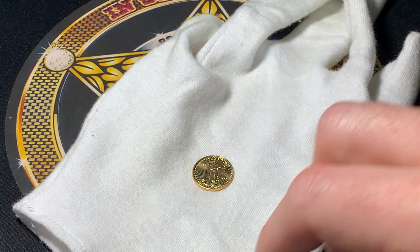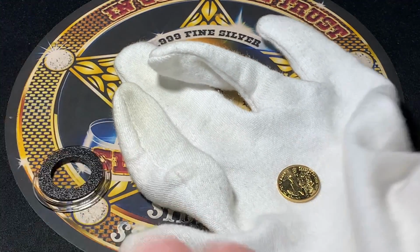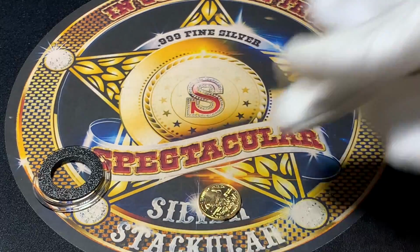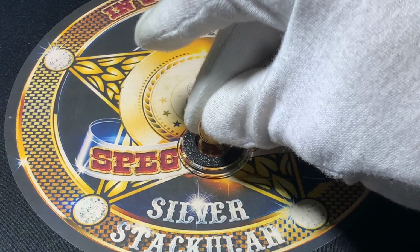But if you're in it for the long haul and you want to stack because you believe it will preserve your wealth and help you for the future, and maybe even help your family for the future, then I think you're right where you need to be, right here on the silver stacking channel, right? Spegtacular, silver stackular, and gold stacking too, might I add.